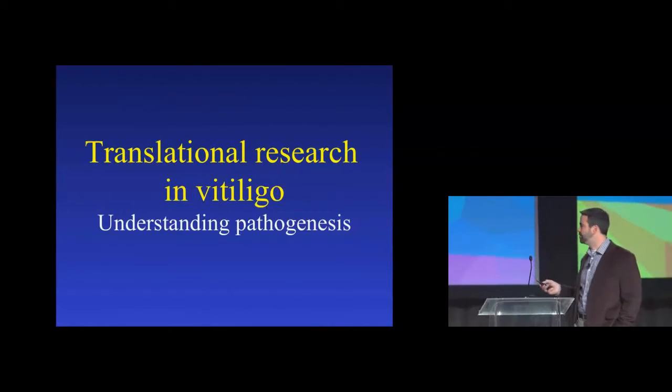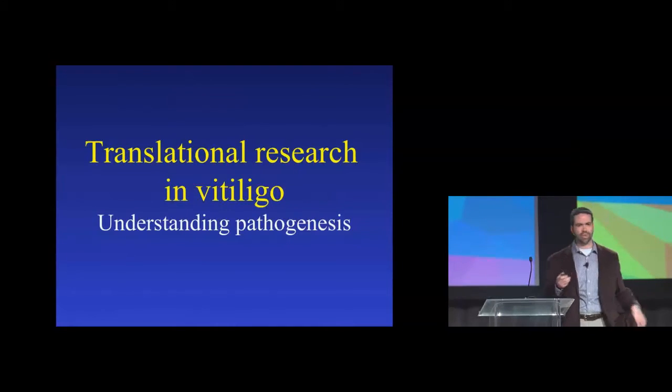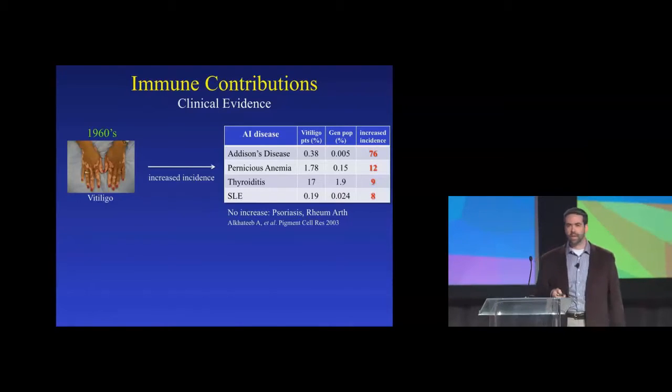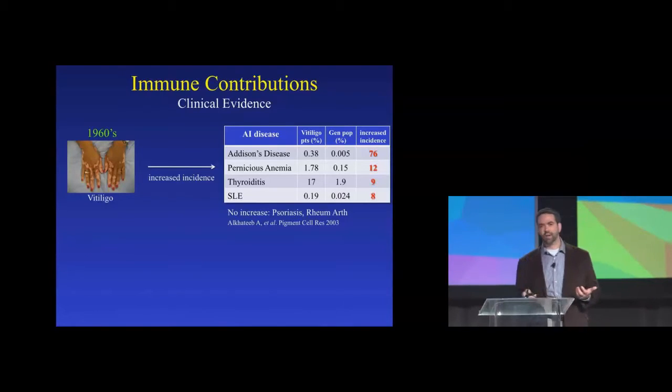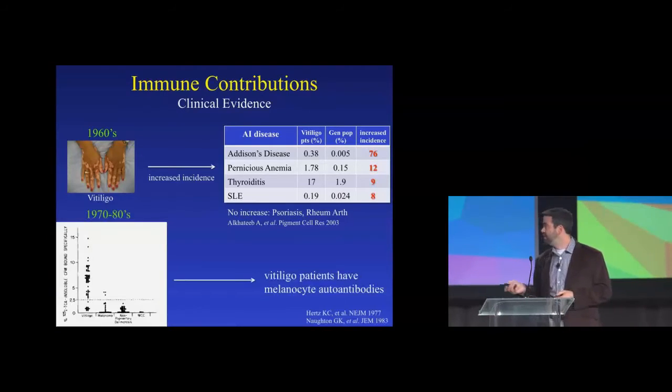We and many others before me have done a number of fantastic studies using translational research, human tissues, to better understand what's driving this pathogenesis. In the early 1960s, a number of clinicians recognized that vitiligo appeared with autoimmune diseases, suggesting that it itself was an autoimmune disease. In the 70s and 80s, a number of studies reported that melanocyte-specific antibodies were elevated in patients with vitiligo.